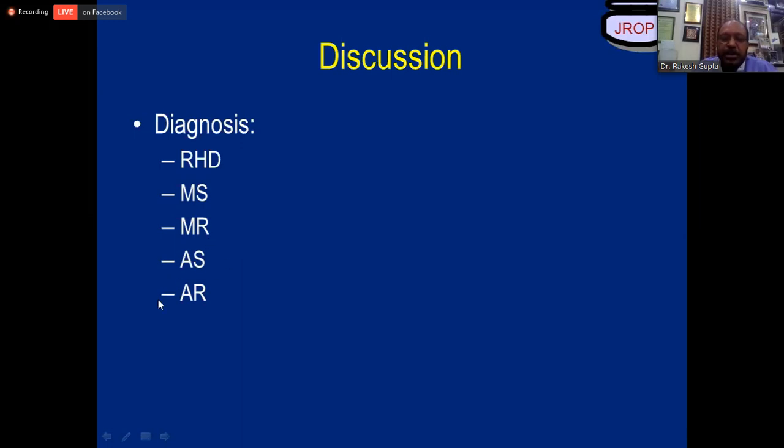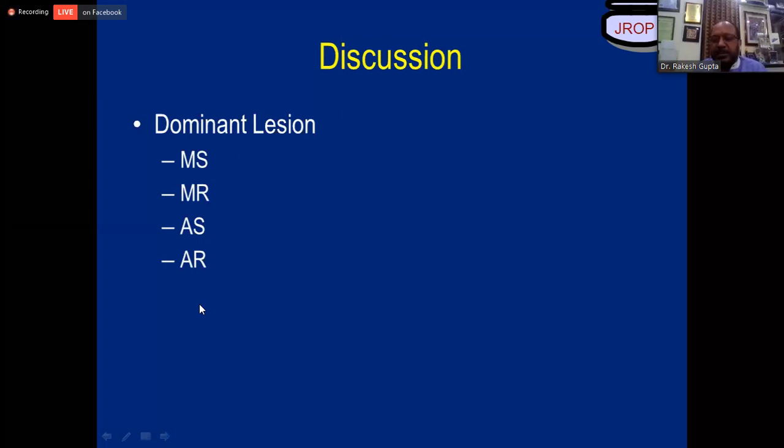Aortic stenosis, of course, is not there, but we have significant aortic regurgitation. So we have a mixed lesion of MS, MR, AS or AR. If I exclude AS, then we have an AR. Now, what is the dominant lesion out of this? If I've got a patient like this, should I continue with the medical management or should I go for surgery? So I have to decide what is the dominant lesion for this.